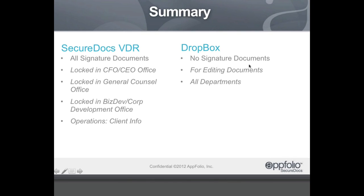When you look at Dropbox, it really shouldn't include signature documents that relate to your company. It's primarily for editing documents and works in progress, and it's for all departments. It's when you need high productivity, you're working through things. It could be a marketing communication piece, a presentation that salespeople are working on. Things that fundamentally wouldn't affect the company too deeply if they were leaked. Even my presentation to you is not that significant.